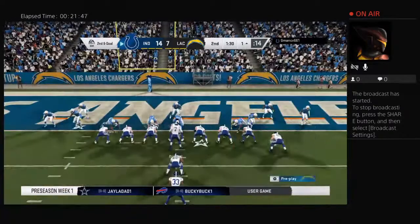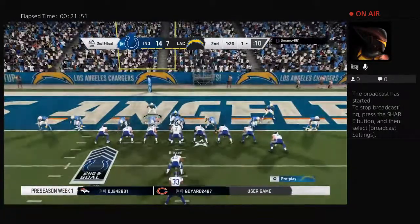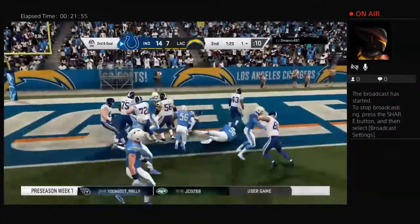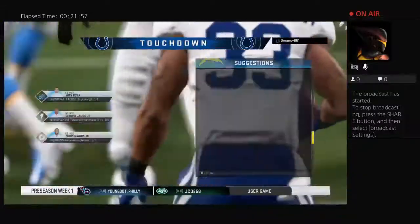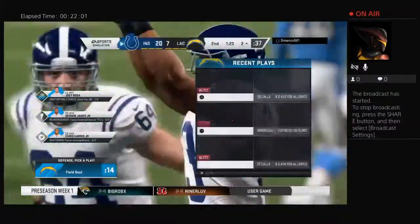Second and goal from the 1. Check nickel. They'll try to punch it in with Miller. And he will fight his way into the end zone for a touchdown, taking it in from a yard out.